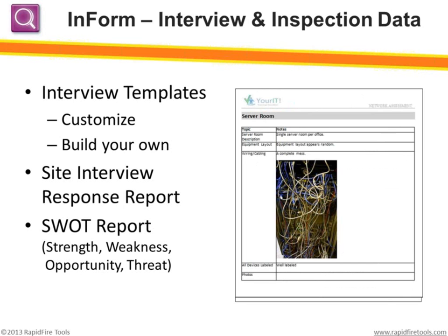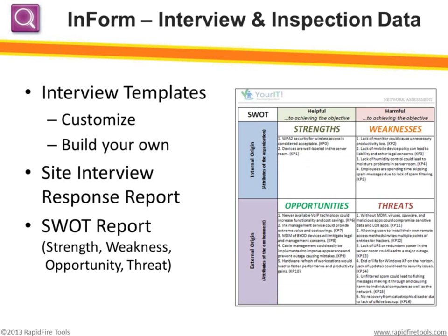And what's also extremely cool, you can identify items as you're keying them in to be either a strength, weakness, opportunity, or threat. It will automatically generate a SWOT report for you. So, once again, raising the level of discussion with your customers from an IT perspective to much more of a business and IT consultant for them.